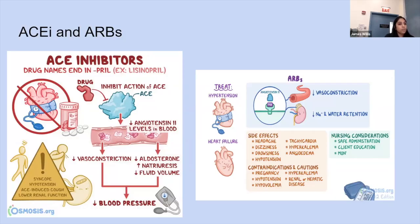And angiotensin receptor blockers work a little bit differently. They block the angiotensin receptor, so they prevent the downstream vasoconstricting effects and then cause vasodilation. They're both renoprotective, which is an important point because through inhibiting the effects of angiotensin 2, they reduce, can't say this word ever, glomerular pressure, which helps directly decrease damage to them, reduces proteinuria.